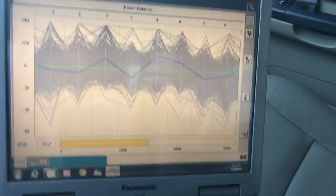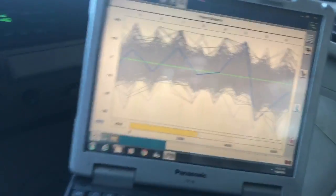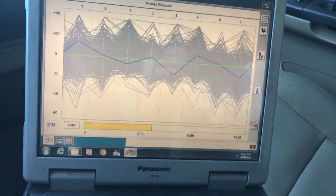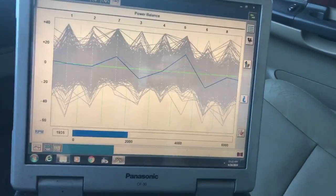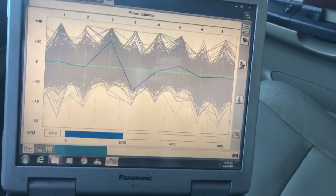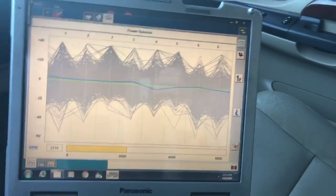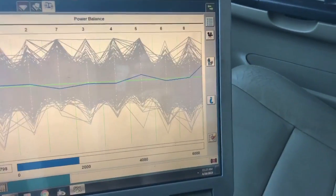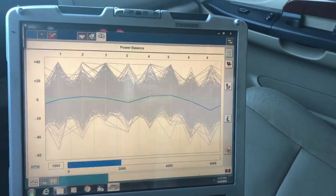Okay, let's do another acceleration. Fifth gear, here goes torque converter lock. Right there. Nothing really too concerning. See how the history line of number 6 looks just as bad as number 8. And if you look over here, number 1 had a couple of dips down.